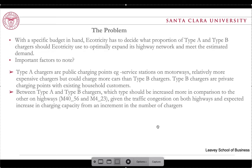Okay, moving ahead. What is the problem that we are trying to solve here for Ecotricity? In order to make an optimal decision between type A and type B chargers, it is important to note that type A chargers are public charging points like service stations on motorways, relatively more expensive chargers but could charge more cars than type B chargers. Type B chargers are private charging points with existing household customers.